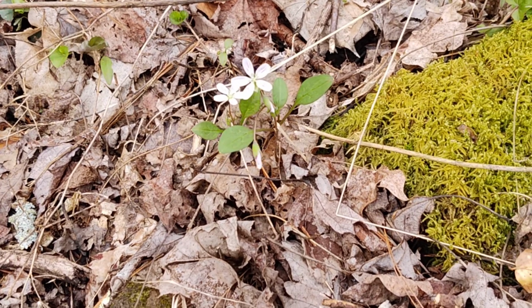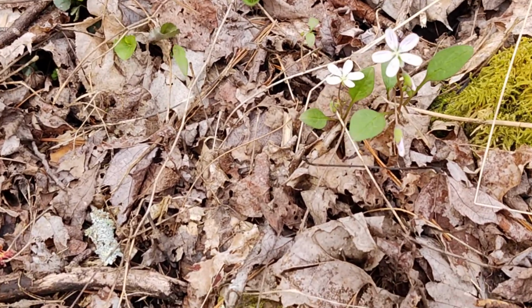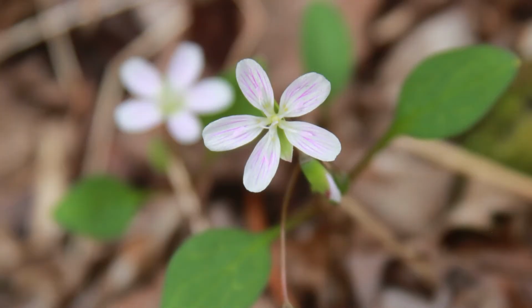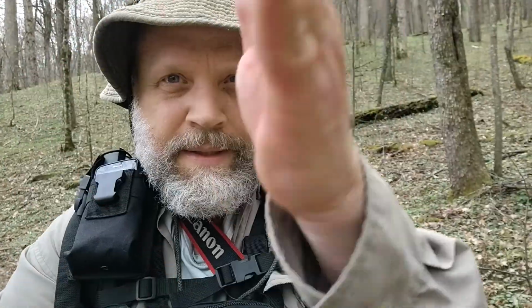Here's another little beauty spring flower that you'll remember. This one is called the Carolina Spring Beauty, I believe. A little further along our way on Caldwell Fork Trail. And I just love this scenery where the trails just kind of snake off into the distance.